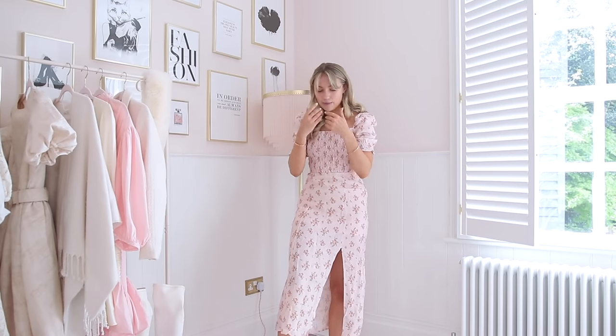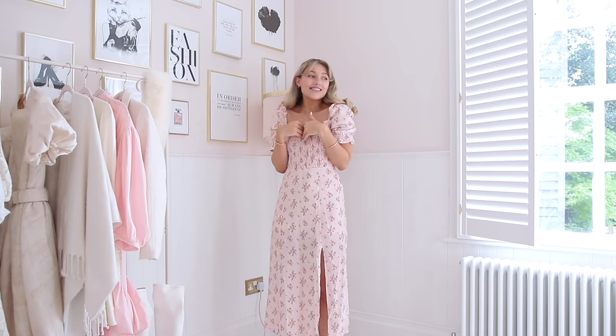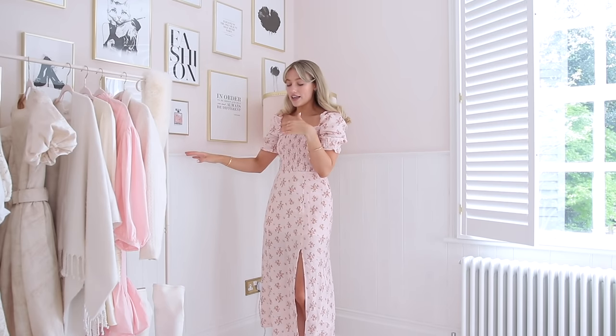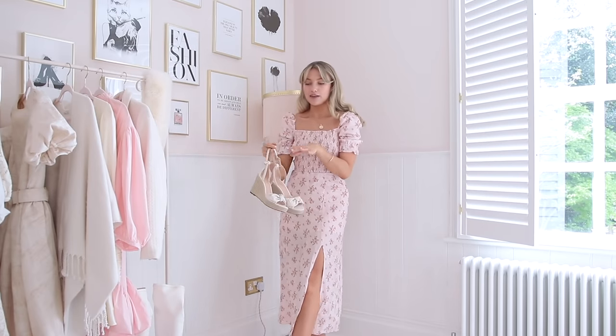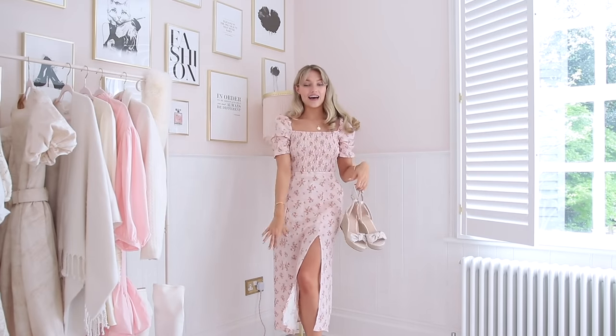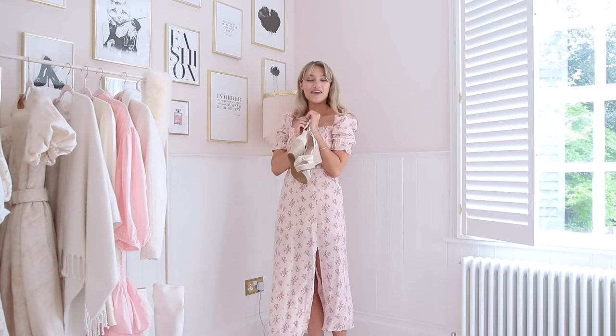The colour, the pattern, pinky florals, the puff sleeves, the smocked bodice. It is longer than a dress that I would typically wear, but I just felt really pretty in it, and I thought with my new Kate Spade wedges, it'd be the most classically beautiful spring summer look. And they did actually have this dress in a short version, like a wrap dress. But I just thought I'd take a chance on this because it made me feel really lovely.